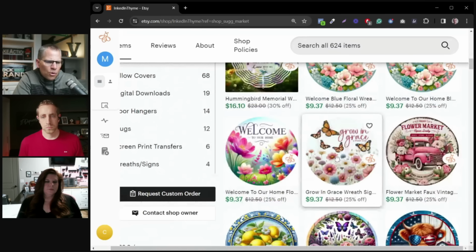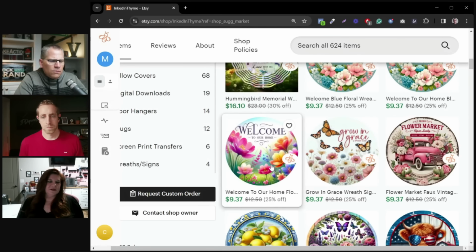Now, what are those there? Those are the wreath signs. Okay. So they're mainly bought by people, and they go in the middle of the wreath, or they'll attach them on different parts of the wreath. So that's mainly what they're for.